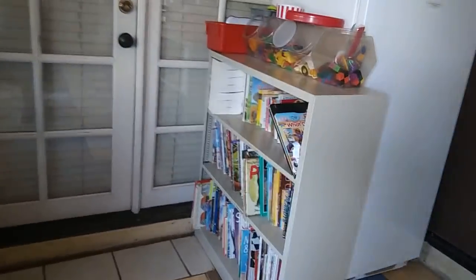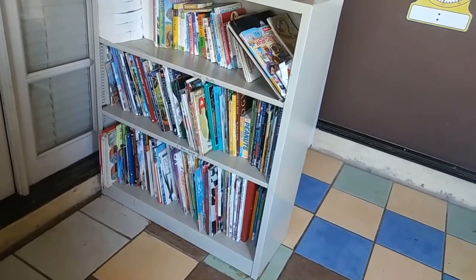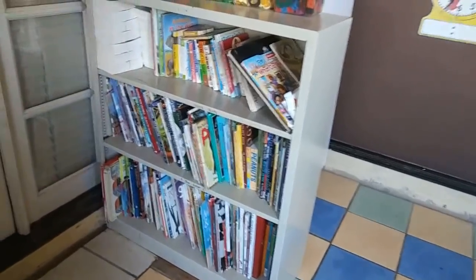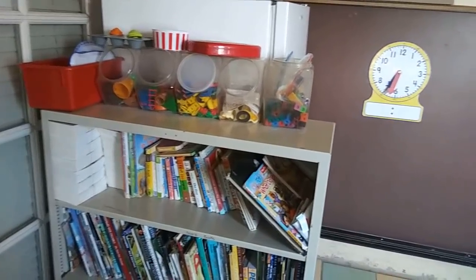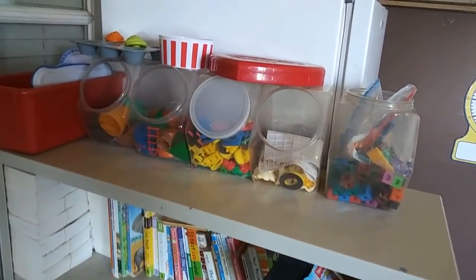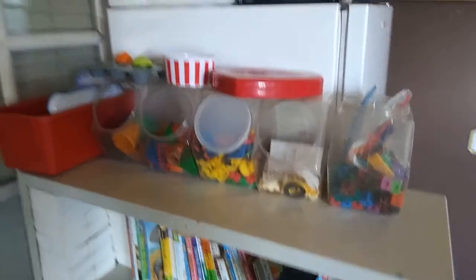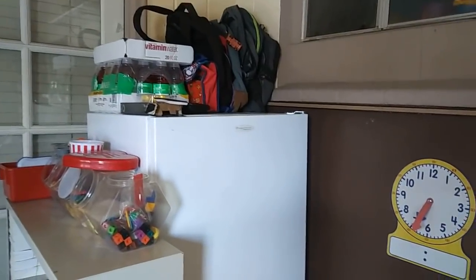Here we have another bookcase. Of course, the two bottom shelves are nonfiction books on different topics, and the top shelf are board books for the youngest kids, and then we have some learning games and math manipulatives here for the little kids, just to keep them busy while we do schoolwork. I have my deep freezer here, and then the kids' backpacks get stored up there.